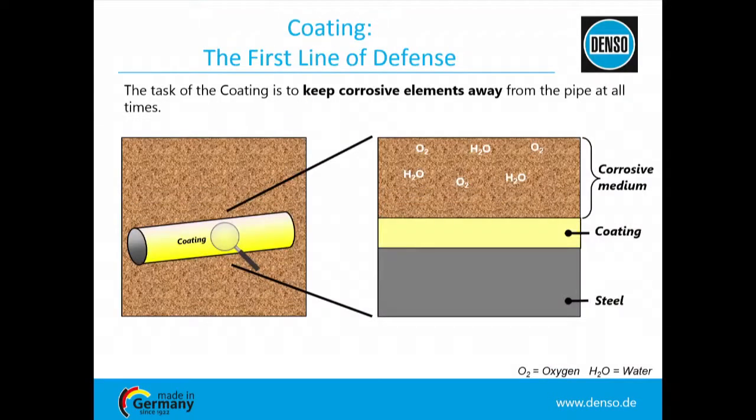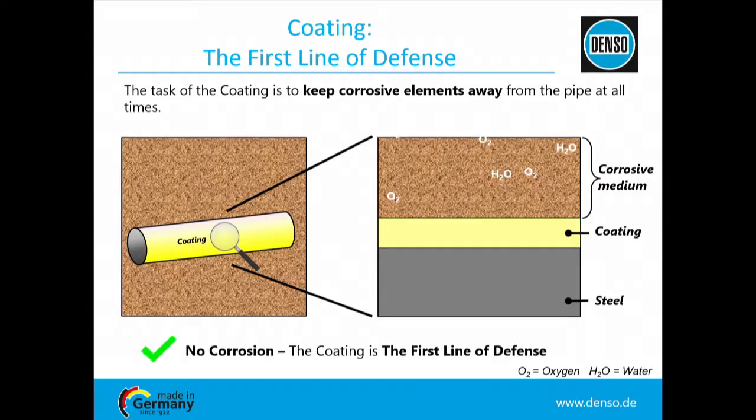And what is the task of the coating? The task of the coating is to keep the corrosive elements away from the pipe at all times. And the corrosive elements in the soil are usually oxygen and water. So what is the coating doing? The elements are diffusing around, and the coating prevents these aggressive corrosive elements from reaching the steel surface. Therefore the coating is the first line of defense, one could say.